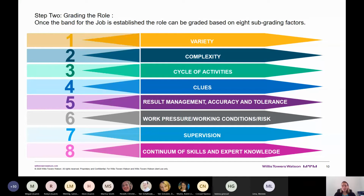Work pressure. Work pressure can come in 2 elements. So at your lower levels, where it's generally physical in nature, you may be exposed to harsh conditions, heat, noise, etc. At more of an academic level, C band upwards, it could be more time driven in terms of deadlines. And then, of course, at executive, you've got that element of risk. We then looked at the subgrading factors on supervision.